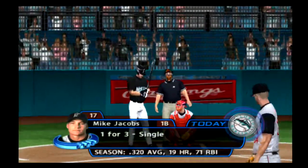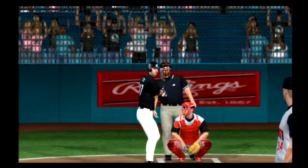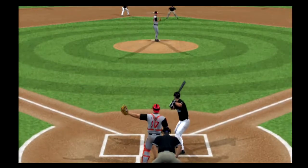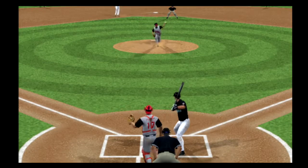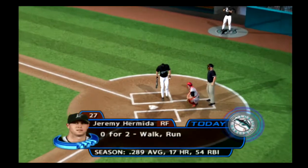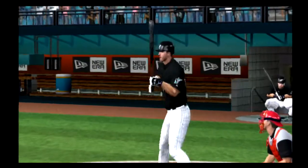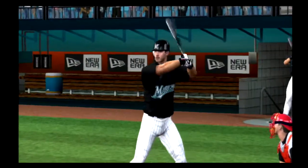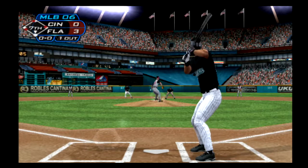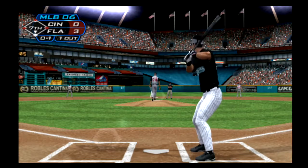Mike Jacobs will dig in. Took a called third strike his last time. And there's ball 4 now, so the bases are loaded here on the intentional walk, and the force at the plate is in order. Jeremy Hermida will have a shot to really put this one out of reach now with the bases loaded. Has a look, now the pitch. In there, 0-1. Bases are loaded here, 1 man out.